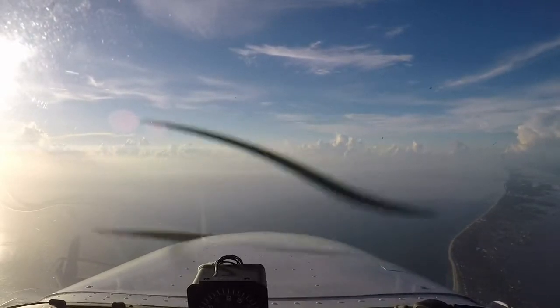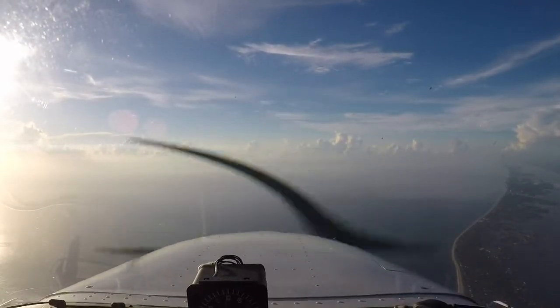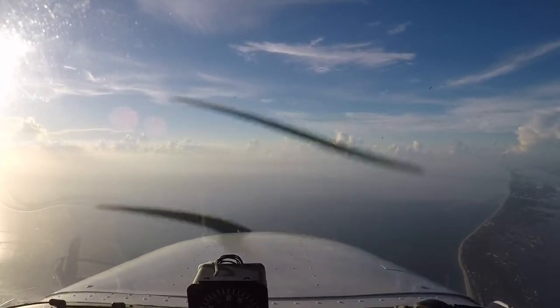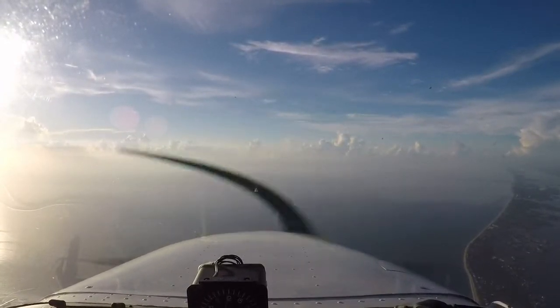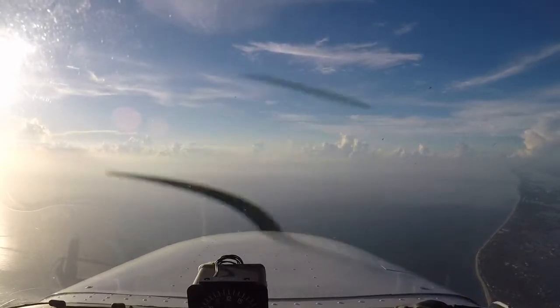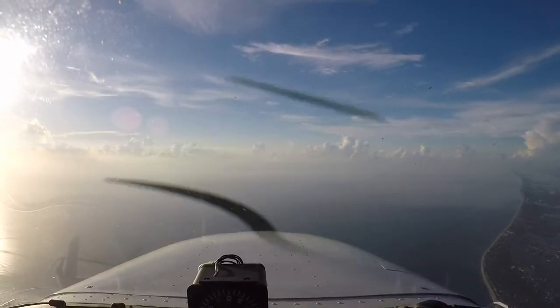This is number 5359 Kilo. Assigned heading of 120 at 5,000 feet. Checking in. November 5359 Kilo, Miami Center, climb and maintain 9,000, Vero Beach altimeter 3008. 3008 in altimeter and climb maintain 9,000, 5359 Kilo.